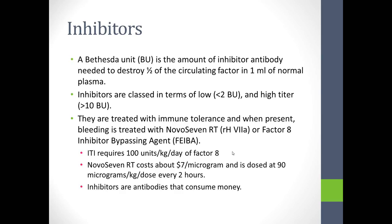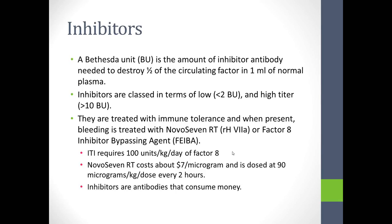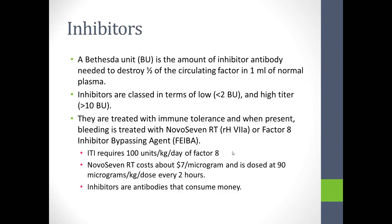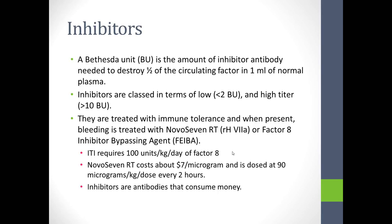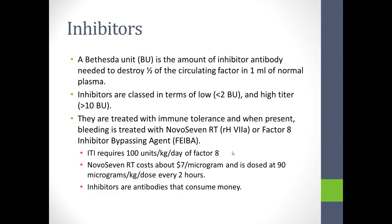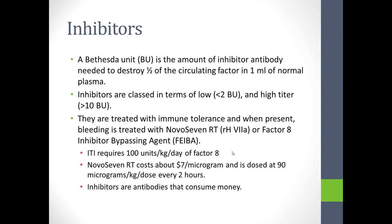For a bleed, Novo 7 is used, and that costs about $7 a microgram and is dosed at 90 micrograms per kilo per dose every 2 hours till bleeding stops. And so again, that 10-kilo child would require 900 micrograms at $7 a microgram every 2 hours, plus the cost of the emergency room visit. And so as I described to families, inhibitors are antibodies that consume money.